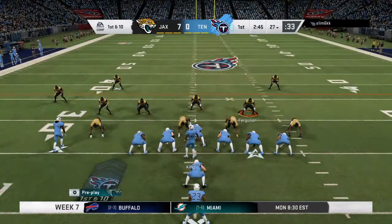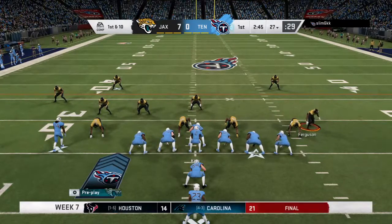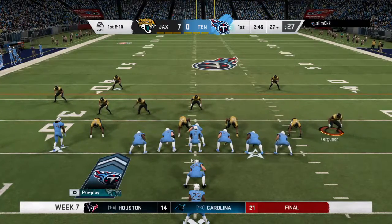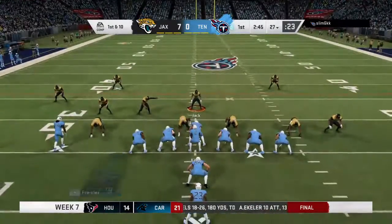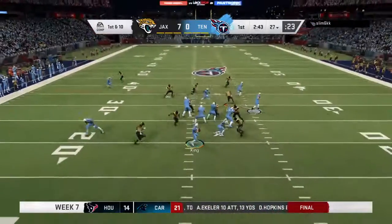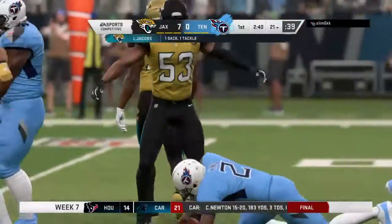Tennessee offense about set and ready to go. And they had the fumble last time that led to a touchdown. That's a no-no. We'll see what they do here this go-around. A big no-no. Put that in capital letters. Turning it over. The other team takes it down. Blitz coming, and down he goes.